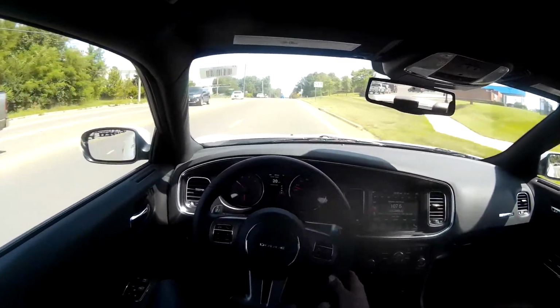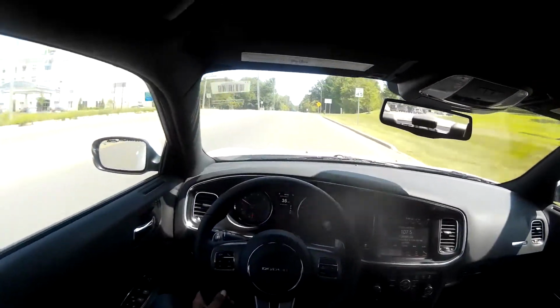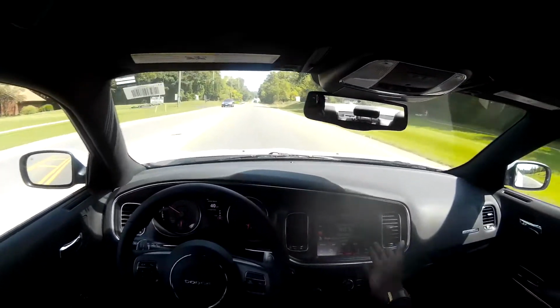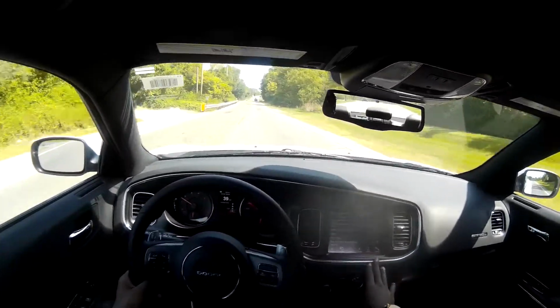I am loving the way that it sounds. I want to play with this stuff a little bit and see what this whole thing is about. So we'll just cruise it out for a minute. We'll get back out here to the country, and then we'll get our foot into it. But I'm loving this display. It's really nice. Let's see what all this does.